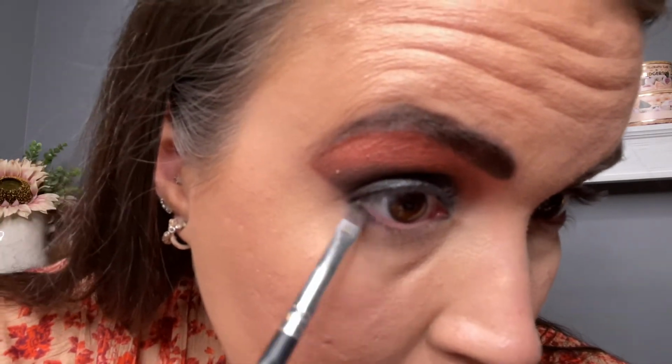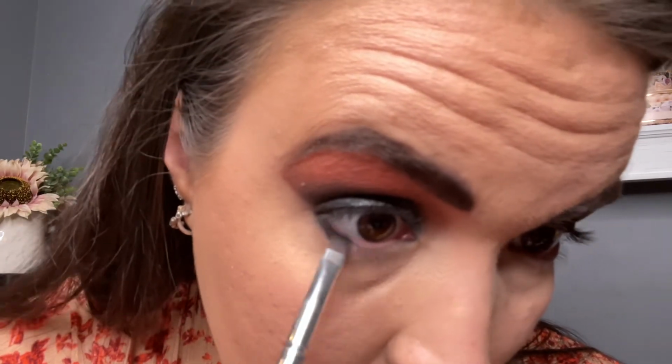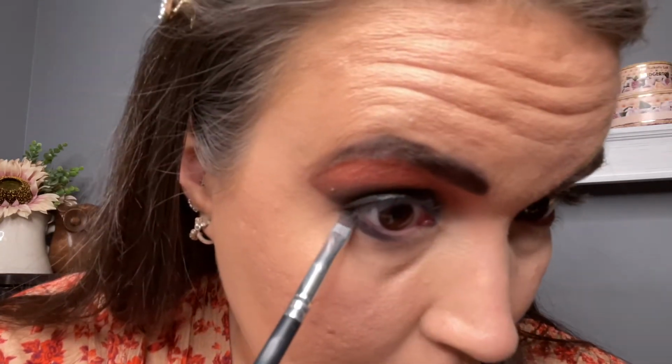All right, I think I'm gonna go ahead and finish up the lower lash line next. So I'm just gonna go back into the void and take a little tiny angled brush and get that as close to my lower lashes as I can. And of course, what we're gonna do is blend this out with that red shade. But I have been absolutely loving this palette. Like I said, this is probably my favorite of the two that were released.